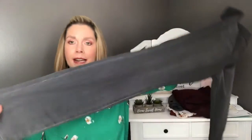And with a skinny pant, I don't mind it being a little bit shorter because I'm probably going to wear booties or something like that to help with that, but we'll see how those work. These pants look like they'll go well with the blouse and the cardigan, so I'm going to try that on together. So next we're going to do the try on, and I'll be right back.